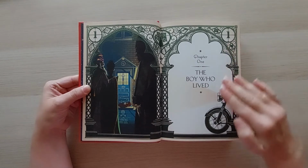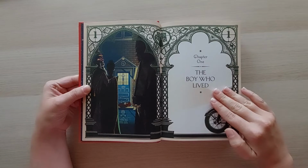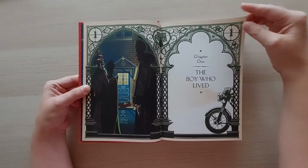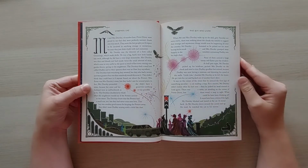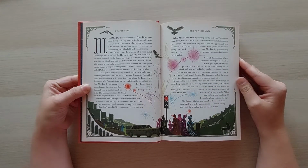Chapter 1. The Boy Who Lived. Mr. and Mrs. Dursley of number 4 Privet Drive were proud to say that they were perfectly normal.